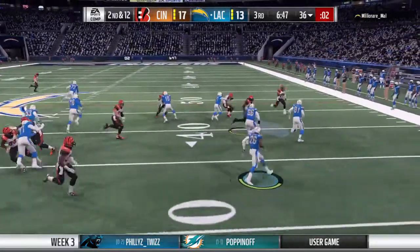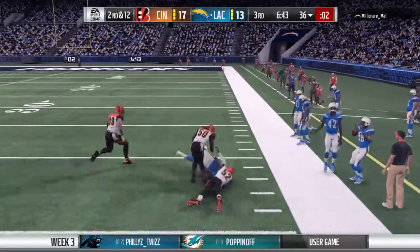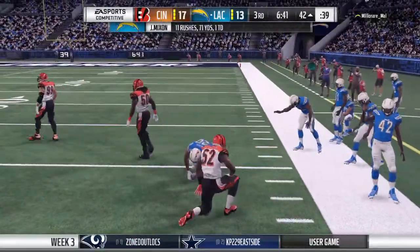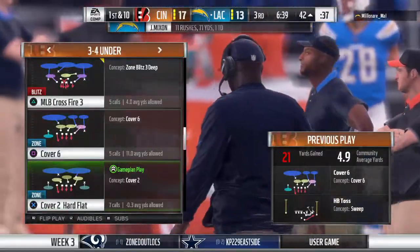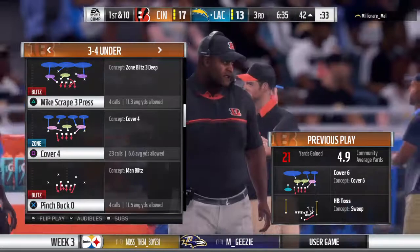They'll run it now out of the gun. Oh, he's got a little daylight. And he's taken down, but not before getting this across midfield and just shy of the 40. That's good for 21 yards and a first down.